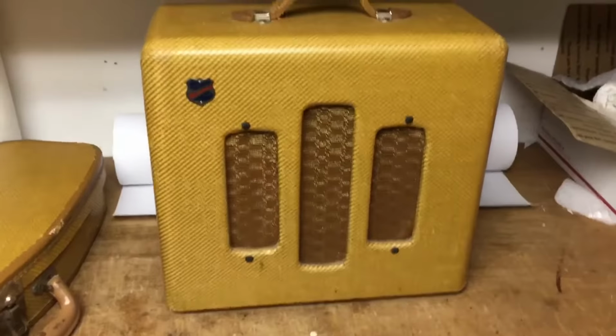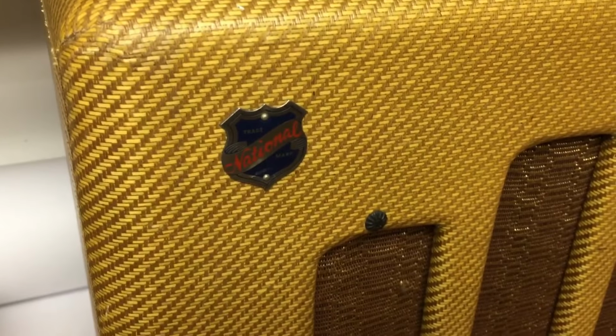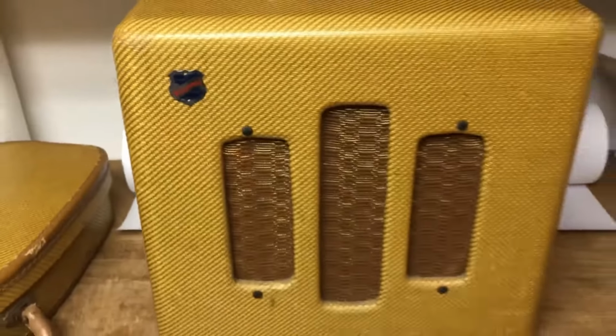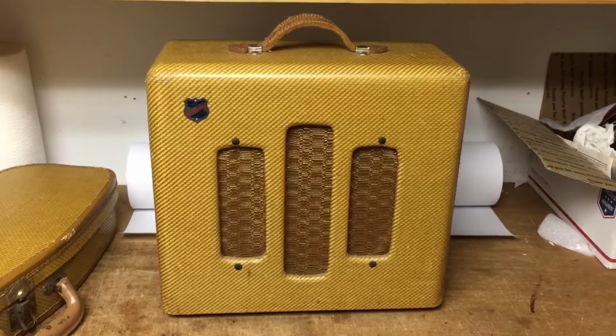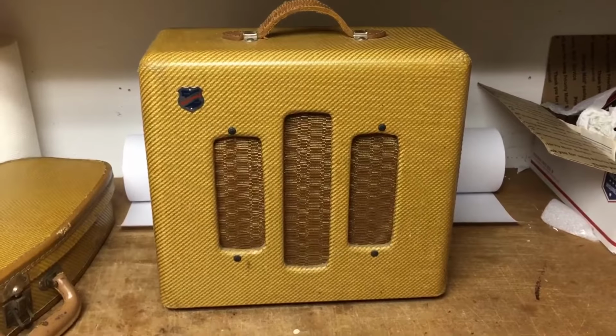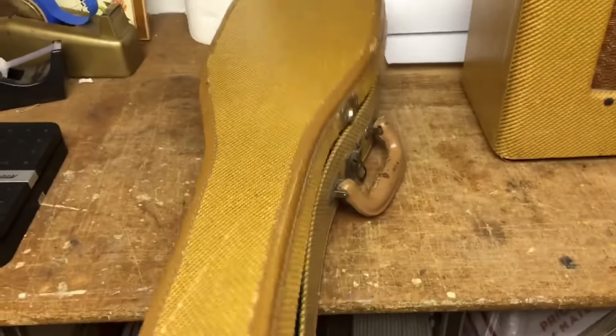This is a National tube guitar amplifier. It's dated from the 1940s, and I found it at an auction in a small town about an hour away. I drove specifically for this item, as well as the accompanying Hawaiian guitar.